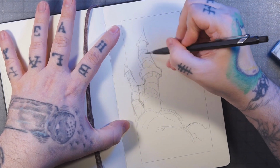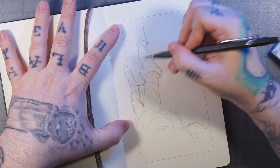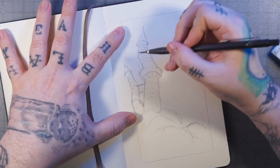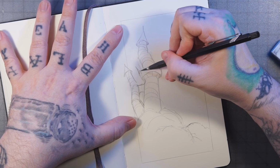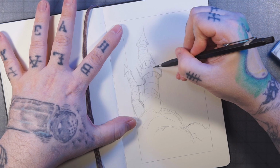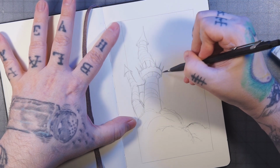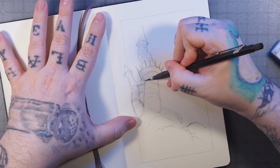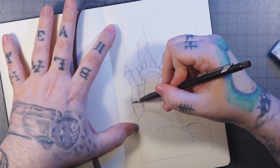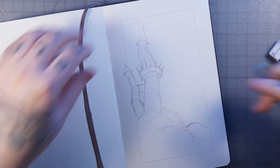All right. Whoa. Got a little too loose. Let's have some, I don't know, some spiky things coming up for whatever reason. Maybe he's an evil wizard, or maybe he's just misunderstood. Who knows? Maybe he's just into spikes. All right, that looks pretty good.